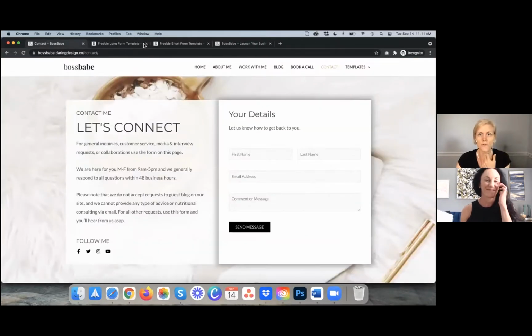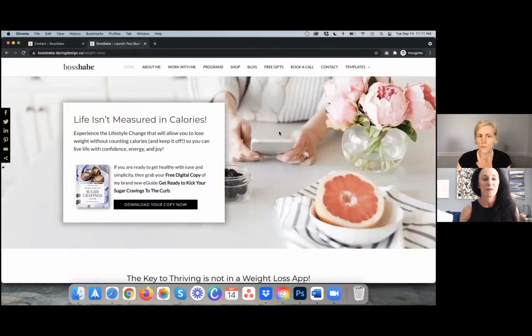Now, let's jump to the fully loaded as an example. This example is going to be the weight loss content. Remember, you have different content that you can choose for your fully loaded website. We have weight loss, gut health, hormones, and clean eating at the moment. And we might add even more. And we are adding even more.